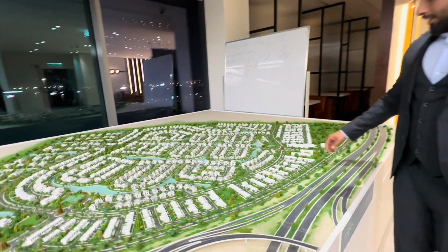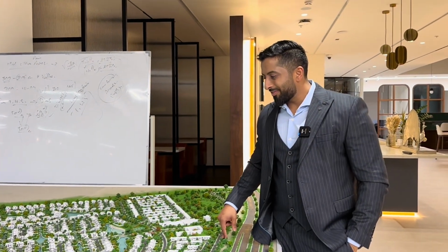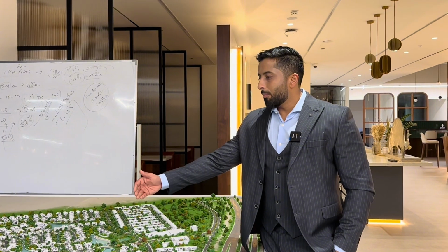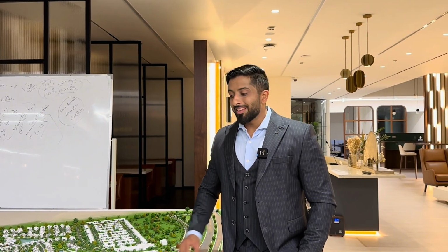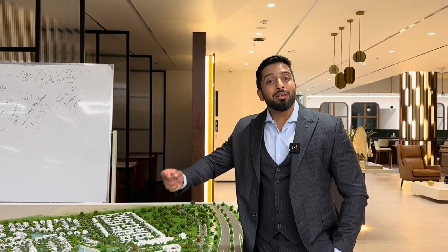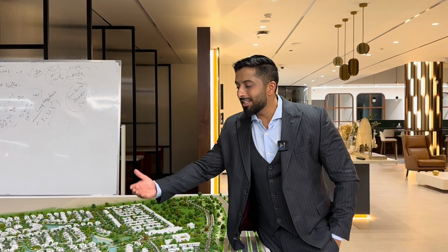For example, this is a villa community. Now, there's a difference between the house over here that is near the road or a house on the lake. Probably the pricing will be very similar initially, right? But the difference will be 200, 300,000 dirhams. But when the house is ready, the prices jump.